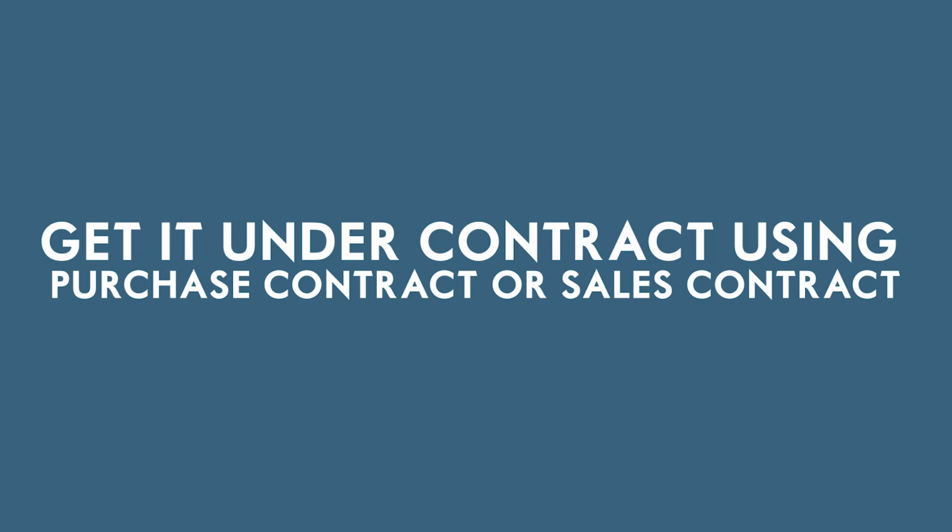The first way to flip a house without ever buying it is to get it under contract using a purchase contract or sales contract, and then selling your position in the contract, or selling your contract.